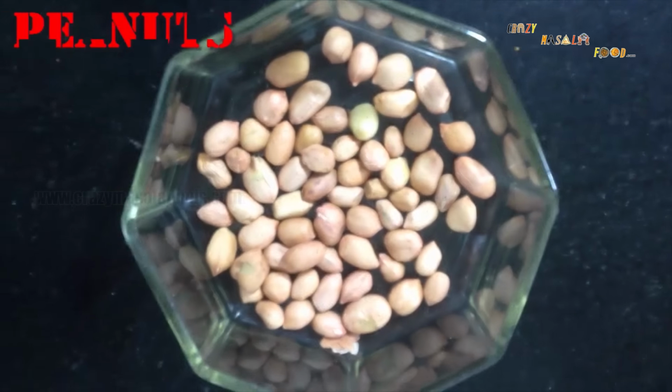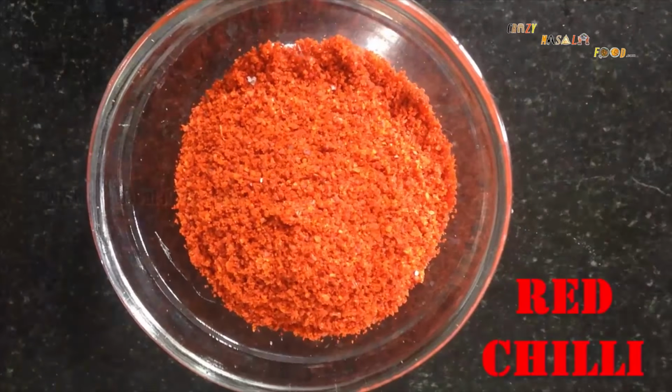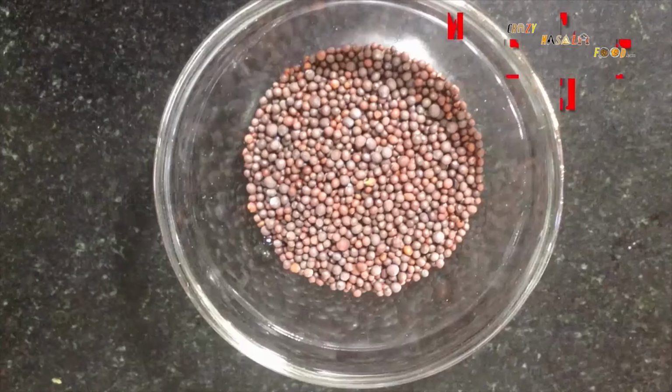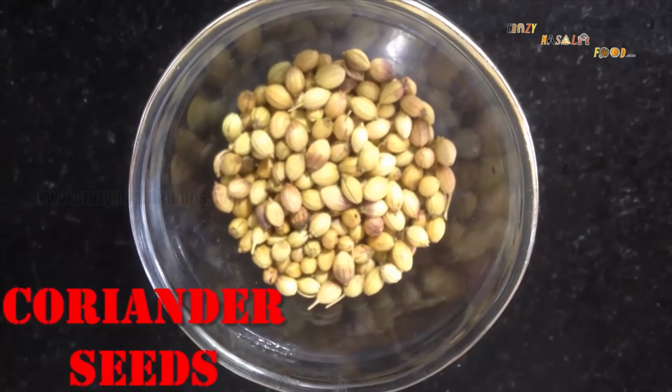Bitter gourd, peanuts, garam masala, jaggery, red chili powder, cumin coriander powder, salt. For tadka, oil, mustard seeds, cumin seeds, coriander seeds and turmeric powder.